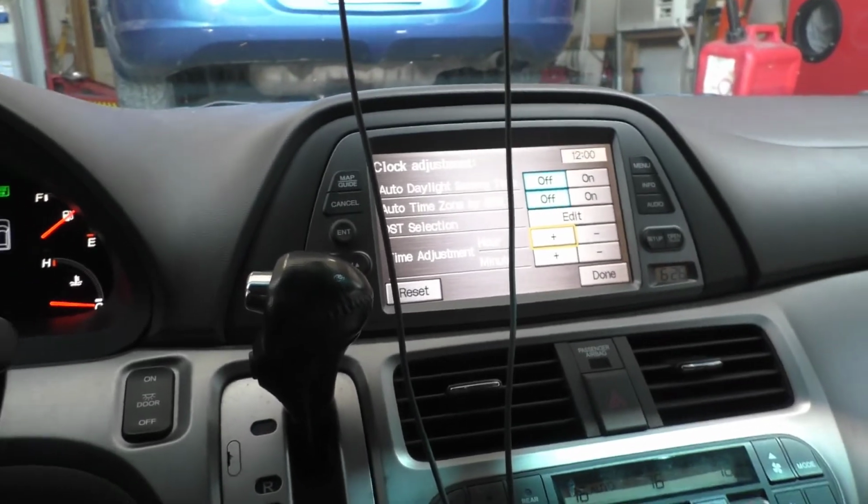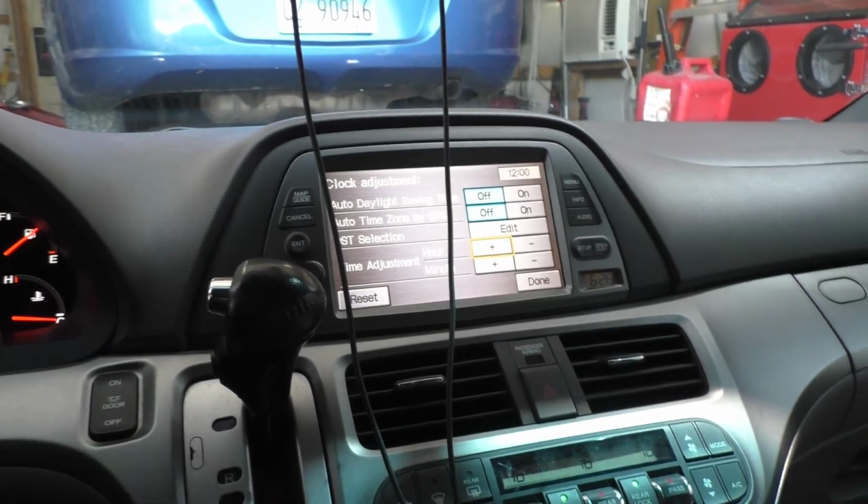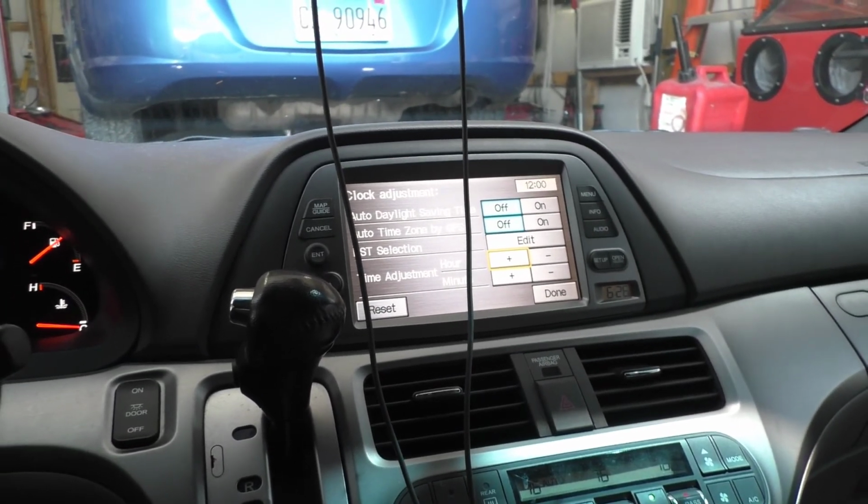All right, so figured I'd share that with you. Today I'm going to do the battery disconnect thing and get the clock at least somewhat right.